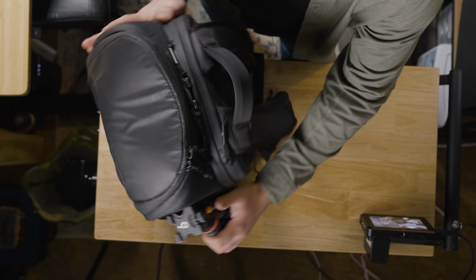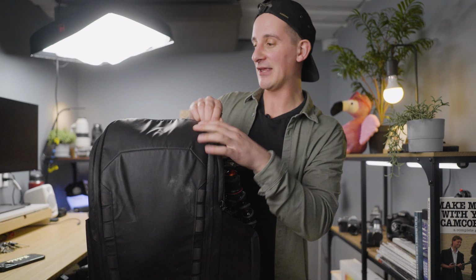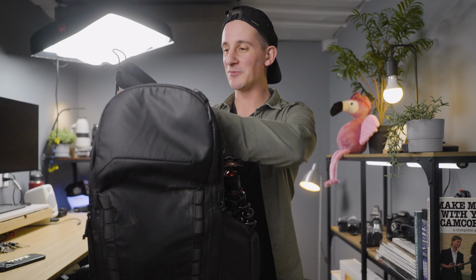But next we're going to go into the loft, which is the top compartment, which is a part of the main compartment of the bag, but it is a really cool feature that if you don't have a camera cube, you can just store whatever extra stuff you need. So I've got the DJI mics here. I doubt I'm going to use them, but I just figure it's good to have them just in case.